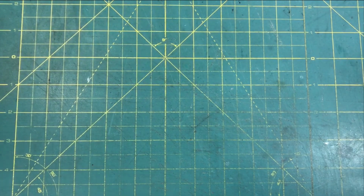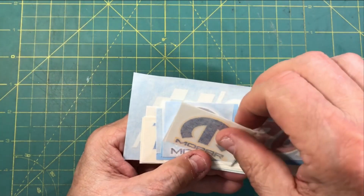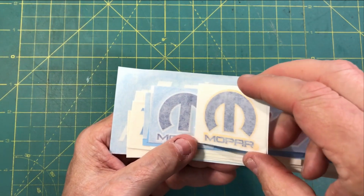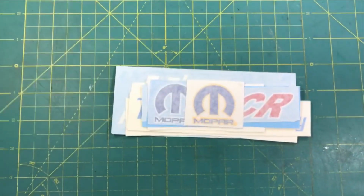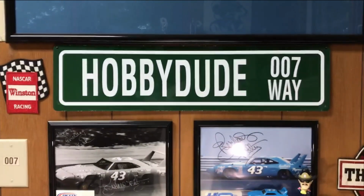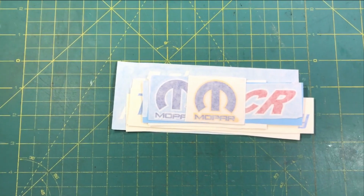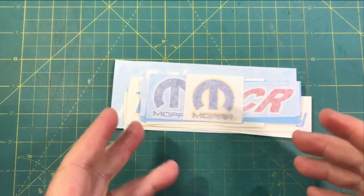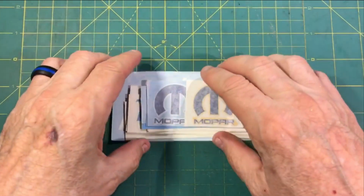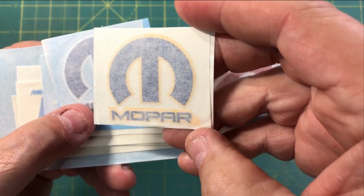Something else I picked up, set the camera back up here, something my buddy Robbie Meadows, I'm going to mention him a couple of times, but I picked these up from him over at his table. Had some great models on sale, but, you know, he also has the sign store where he made the Hobby Dude 007 Way and Petty Brothers. If you watch Petty Brothers on their channel at Petty Enterprises, you see the sign that says Petty Brothers Circle. He did that one too.